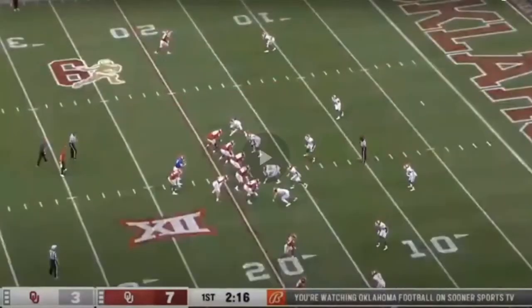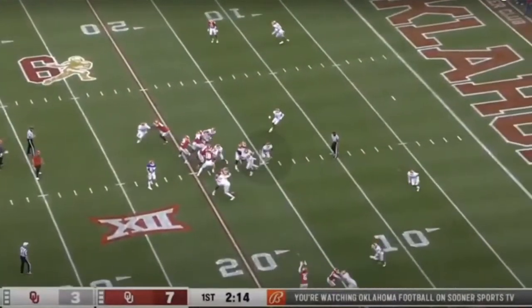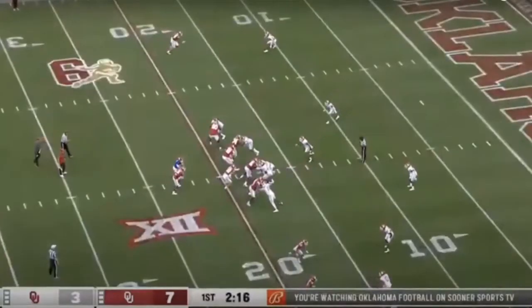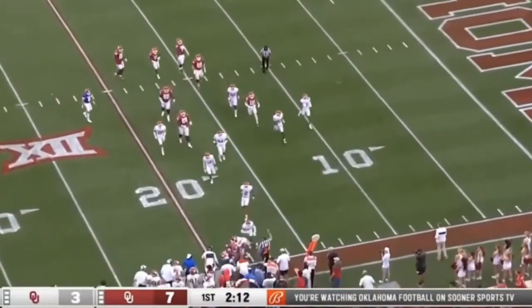Marvin Mims has got to block this. Just take Woody Washington out. Take Woody Washington out. He doesn't. He absorbs the contact. Second and short. All they need is 2 yards. Woody Washington's aggressive and makes this play.